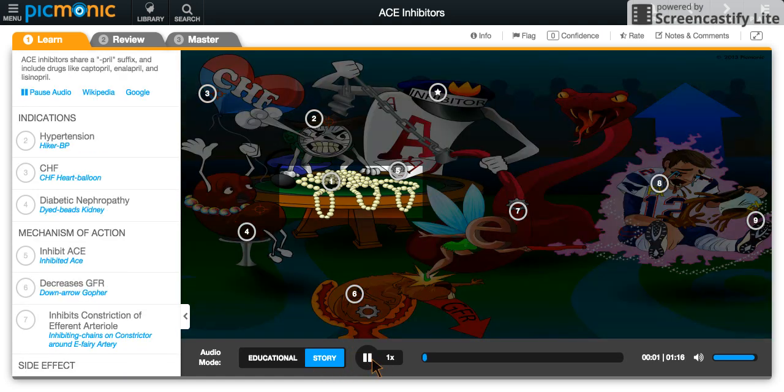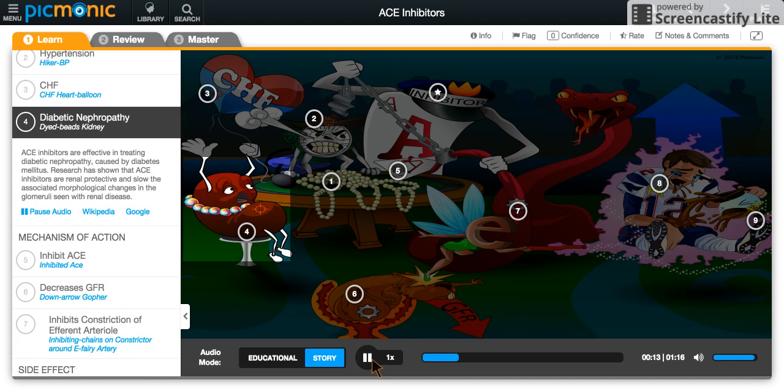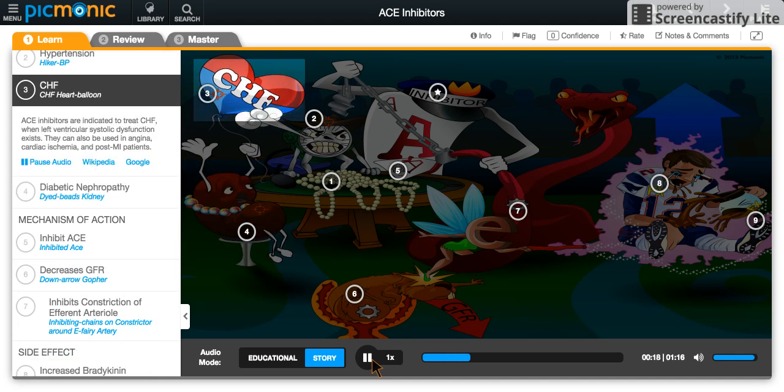Well, folks, we're here at the World Series of Poker, where we've got $8 billion in pearls on the line. Our key players tonight include the Hiker BP, a surly fellow who blows his steam when things don't go his way. No poker face there. We've got the dyed bead kidney, a crunchy tree hugger with his trusty gopher, carrying his signature CHF balloon. Finally, we have the conniving constrictor, who keeps a tight grip on his lovely lady friend, the E-ferry artery.